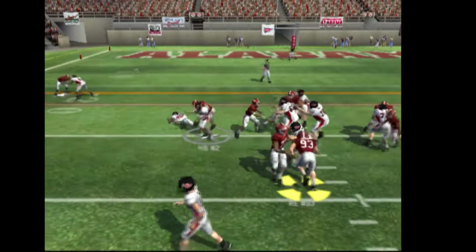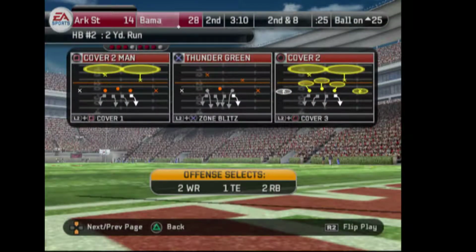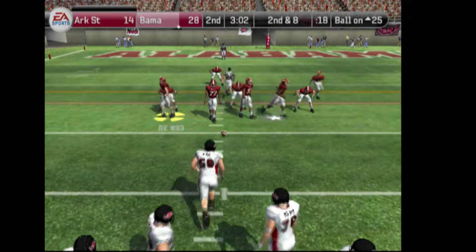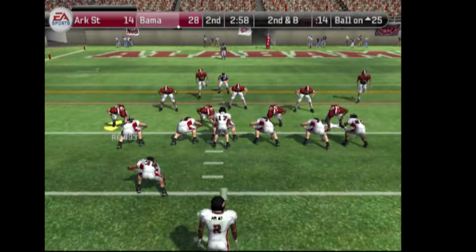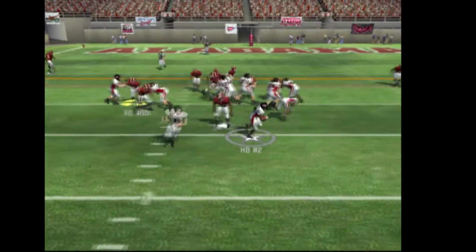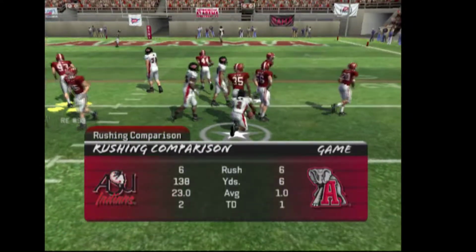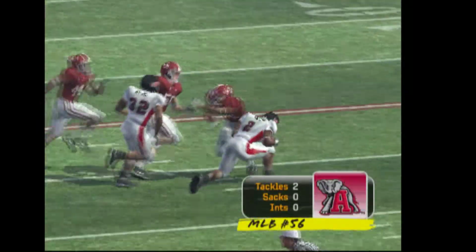On the ground with the tailback. And they make the stop at the 25-yard line. Number 2 comes away with 2 yards on the carry. It's second down and 8 to go. Hand off to the right. There's a missed tackle. And he hits him hard at the 25. And what a big hit by that defender. He laid a lick into him.